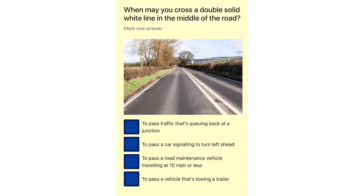When may you cross a double solid white line in the middle of the road? To pass traffic that's queuing back at a junction. To pass a car signaling to turn left ahead. To pass a road maintenance vehicle traveling at 10 miles per hour or less. To pass a vehicle that's towing a trailer.